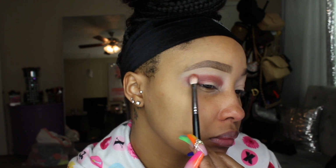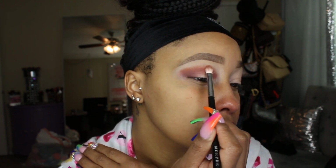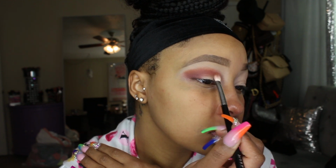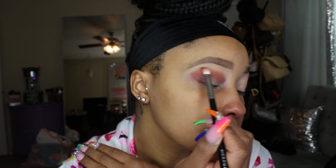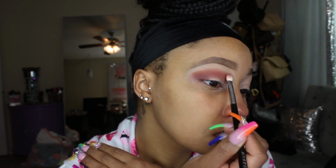So yeah, after I blend that out, then I'm going to go in with this lighter orangey warm tone color. And I love warm tones. Like, that's me all day long. I can do orange and just warm tones every single day. So I'm going to start placing this right on top of the other color just to blend it out up into the brow bone area.